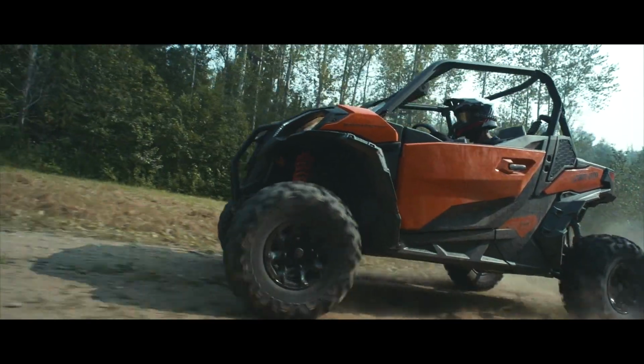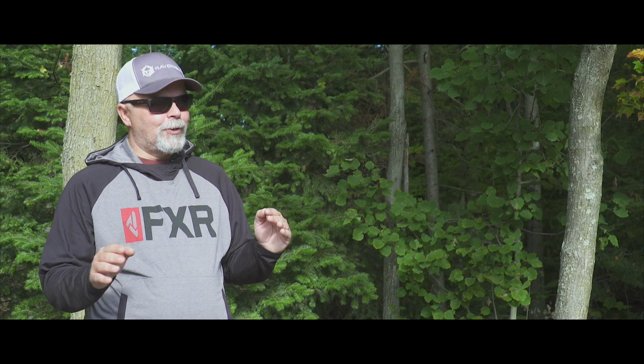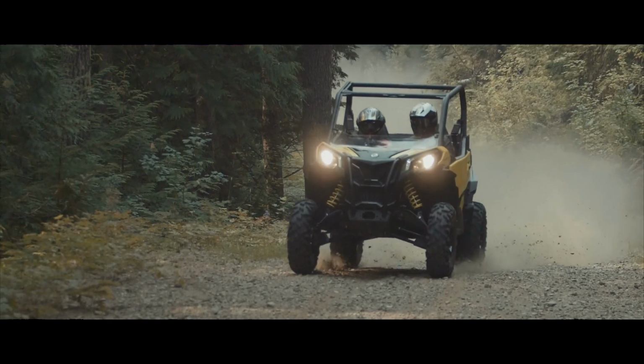We also have to talk about the Maverick Sport's doors. Can-Am designed an all-new half door with really great handles. The protection from the Trail, including rocks and mud, is excellent. And thanks to the handles, getting in and out is super easy.